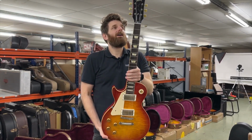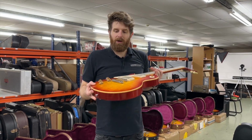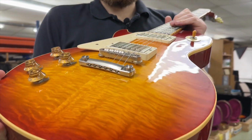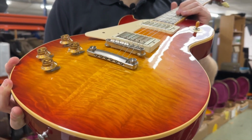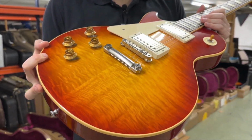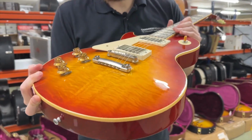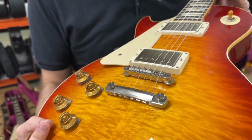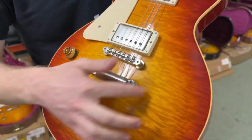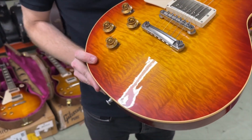And we have another R9. This is by far the nicest top. I'm not talking finish, because we've gone on about how much we like the iced tea, and for me to say this is the nicest top and it actually be a cherry finish would be contradicting myself. But this is washed out cherry, but I mean the maple. I quite like when the maple is, although it's fairly uniform, also quite irregular, where it's quite tight in the middle and then widens out at the edges. But that's a really nice looking top.